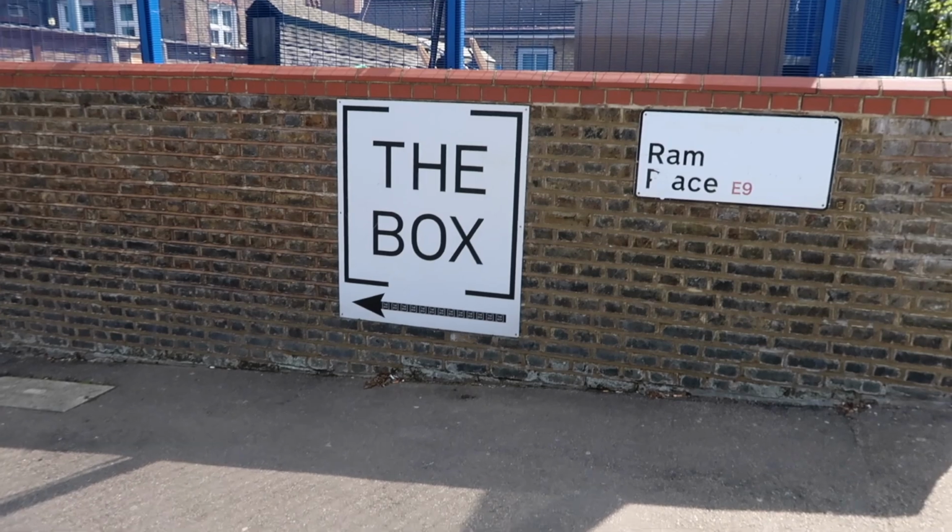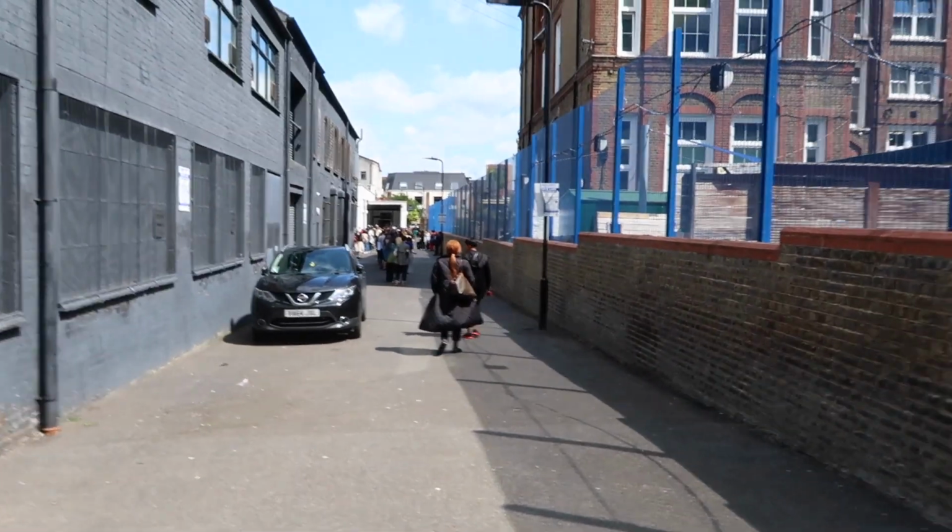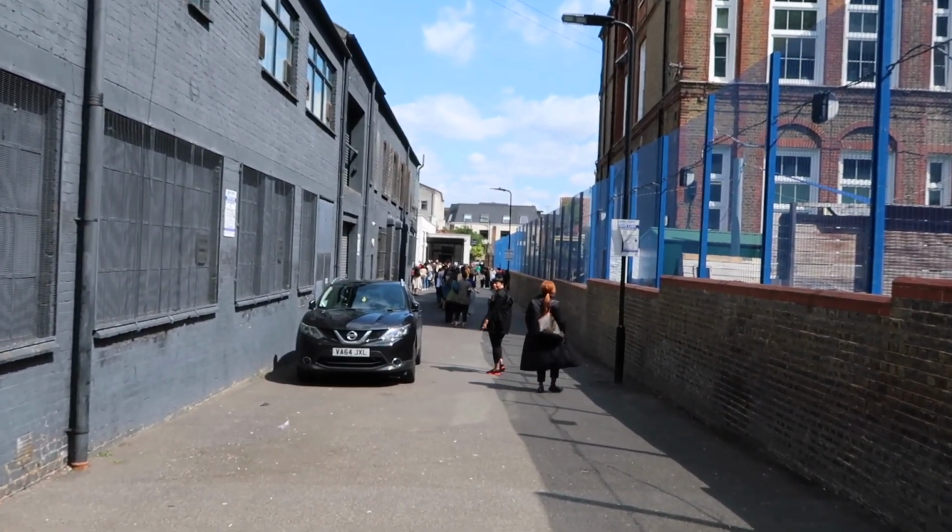So yeah, which is just back there, but I'll show you that in a minute. I'm just going to check out where the sample sale is, which is over here, I think. So this is where the sample sale is. It's down here. Just down here. I'm going to get in the line now.